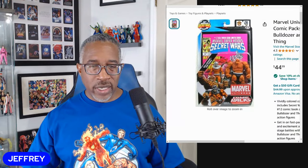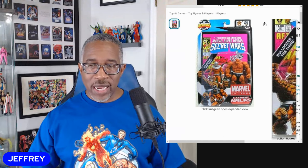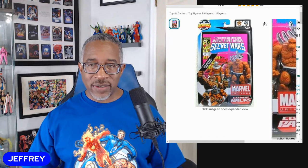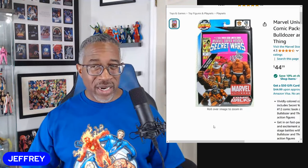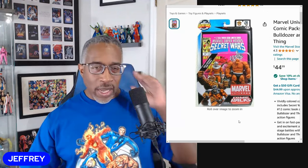And this is the one that came in the two-packs of Secret Wars. And I really just want Hasbro to do these all over again. Maybe just two-packs of Secret Wars until my heart's content. You see the price tag is $44.99 for this Bulldozer and the Thing set. I don't have the Secret Wars Thing right now. Maybe I'll go back and track him down, but right now he's not in my collection.